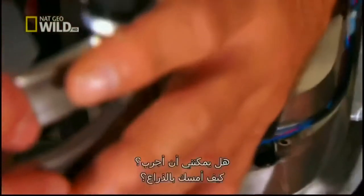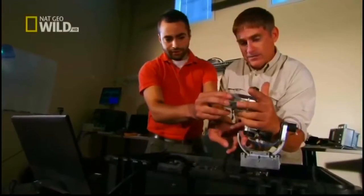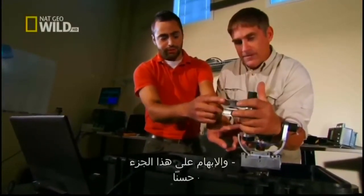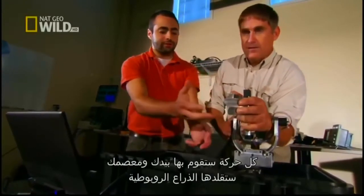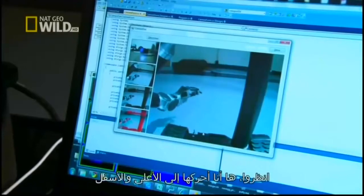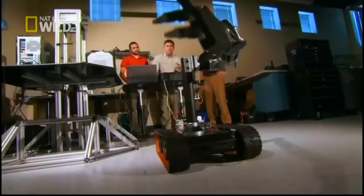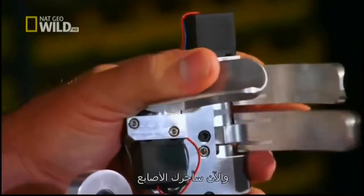So how do I grip this? So you put your 2 fingers around the bottom here. All right. Your 2 fingers on the paddles right there, yep. And your other finger right here. And then put your thumb right on that one. Right. So each motion you do with your hand and your wrist now will be copied on the robot. Wow, look at that. I'll move it up and down. And now the fingers.